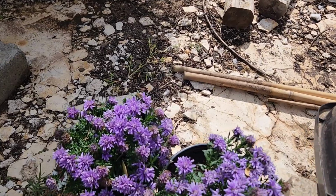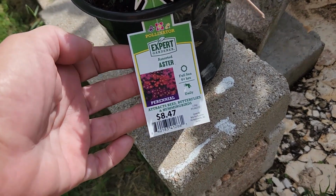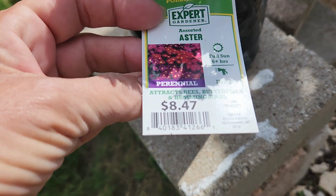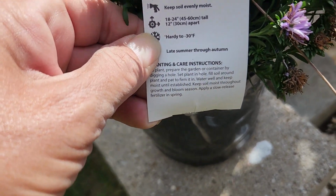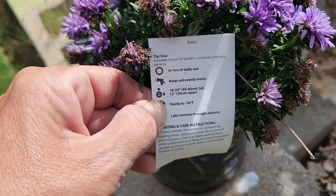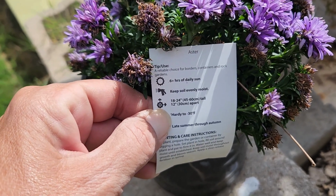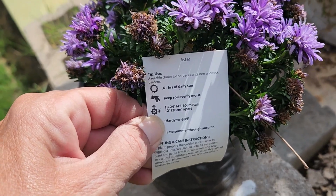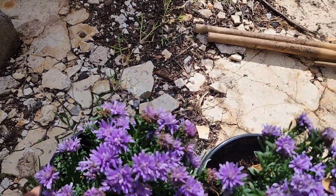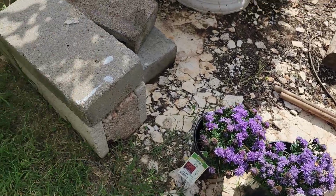I do have a couple things here that I need to get in the ground. I'm just not sure where I'm going to put them yet. These are some perennial asters, and they're supposed to get a couple feet high. I don't have my reading glasses on, but I think that says 18 to 24 inches high, 12 inches apart. So I am kind of excited to get those in the ground. I'm just not sure where to put them yet, but I do like asters.